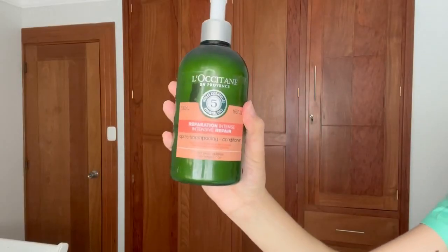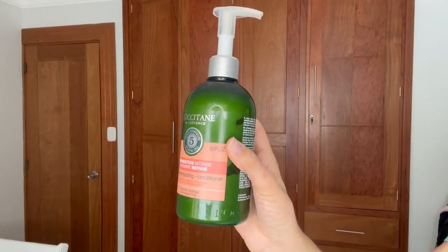With 5 essential oils, this conditioner can help if you have very damaged hair or if you have dry hair like mine. Also with your split ends, it makes them stronger.